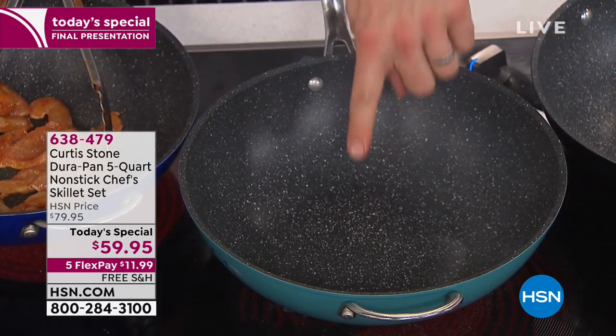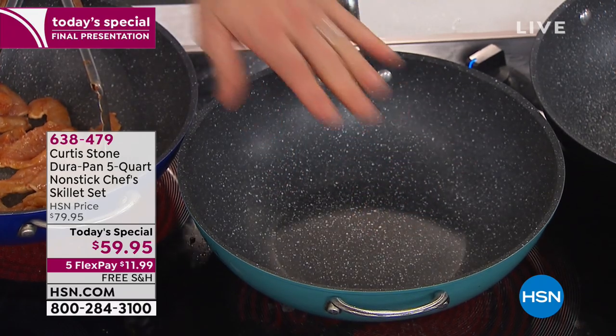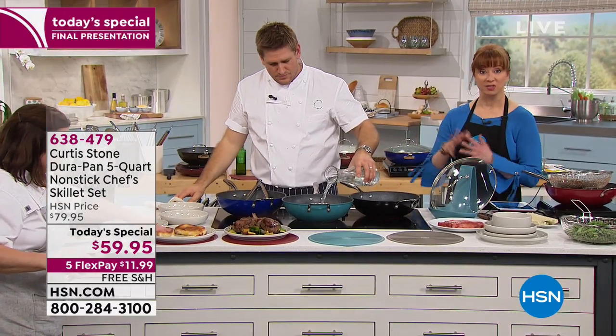But have a look at the cookware. Wow. The cookware is spotless and ready to cook in again. Okay, that's crazy. And that's what's so good. Now, if you didn't see that demonstration live, there's no way you'd think that was the same pan.